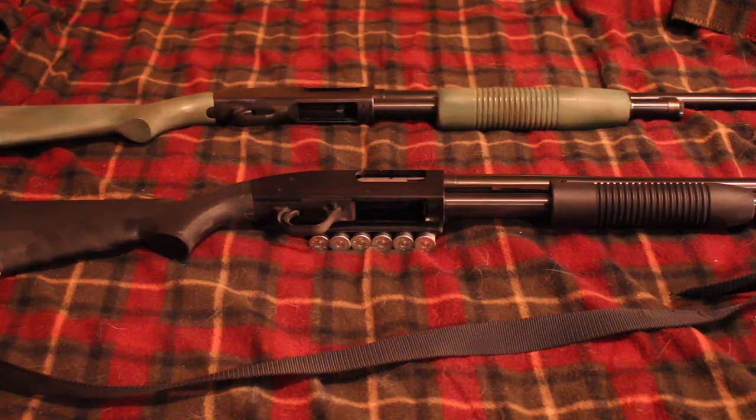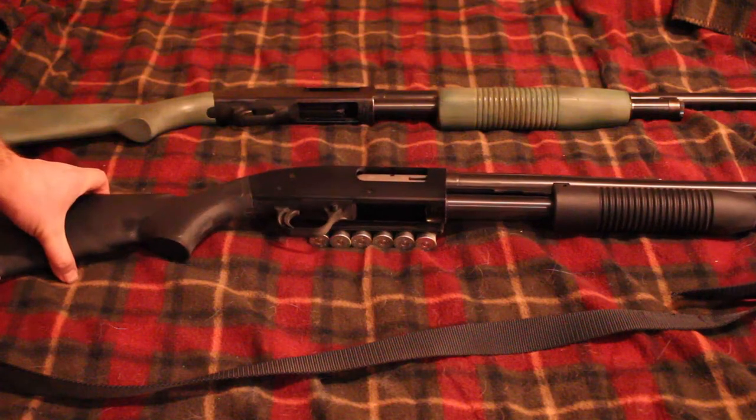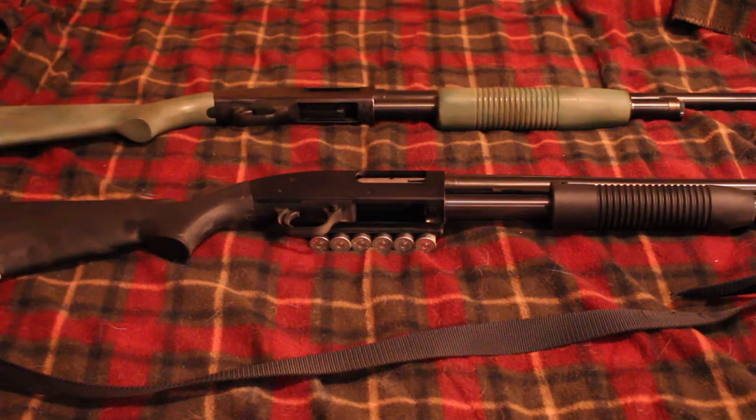Alright, now let's talk about shotguns. Now, just like with the handguns, there's really only a couple shotguns that I'd probably take with me, and that's basically one to be a defensive shotgun and one to be a hunting shotgun, assuming I was even going to hunt in the state of Illinois. Now, these shotguns are basically just 2 versions of the same shotgun. The first one here is a Mossberg Maverick 88, and it is my current home defense shotgun.